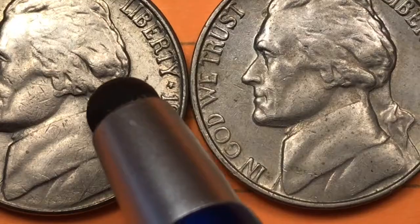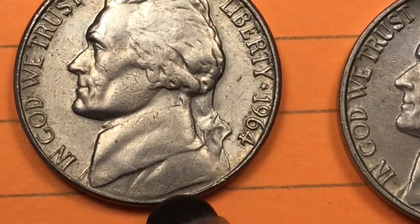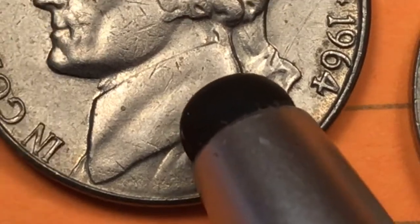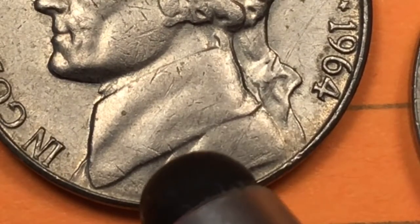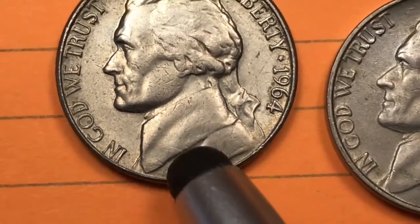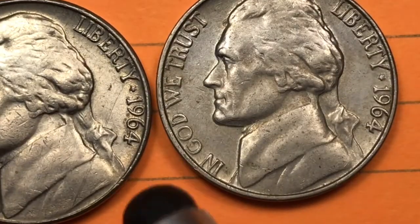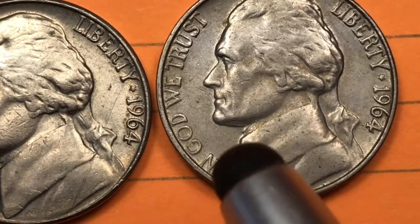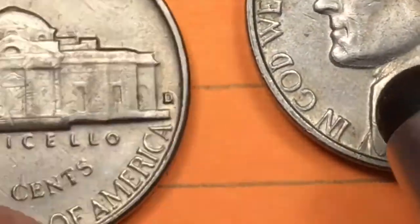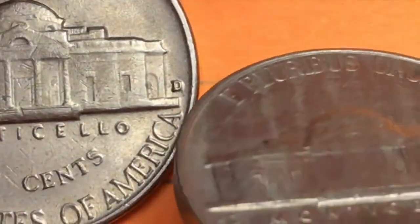One of the things you'll notice on these older coins is no initials on the bottom. We don't have the FS down here for Felix Schlag, and that's because they didn't put it on the coins until 1966, so you won't see the initials down there on these older coins. There are two coins here, and that's because the coins were made at two different mints in 1964.